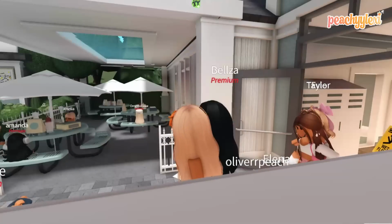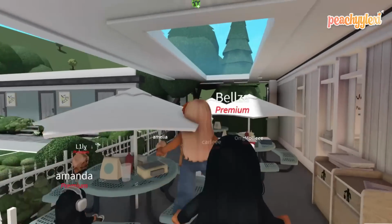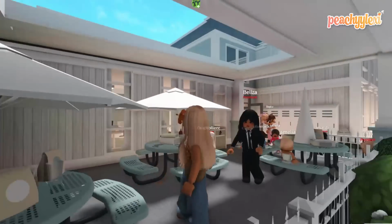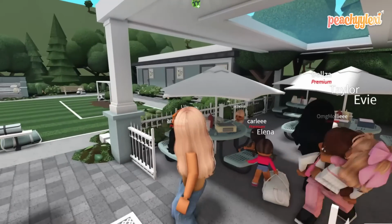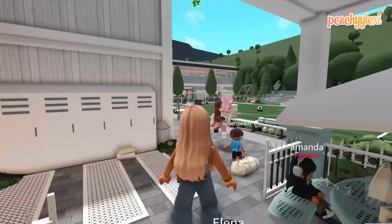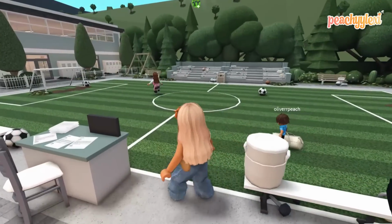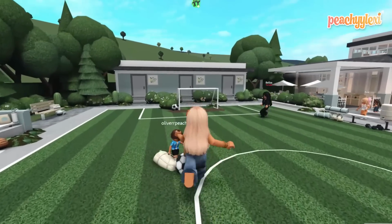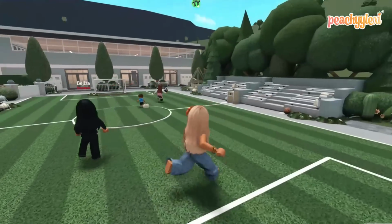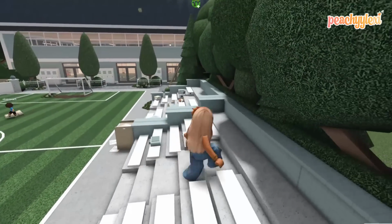Now for the exciting part, or my favorite part, is the back. Over here we got the outside food area in case it's really warm indoors, so you can eat outside with your friends and stuff. I see, nice. And what have we got through here? Then over here we got the soccer pitch. Whoa, this is really nice. And then stuff we got here like the bleachers, rails.